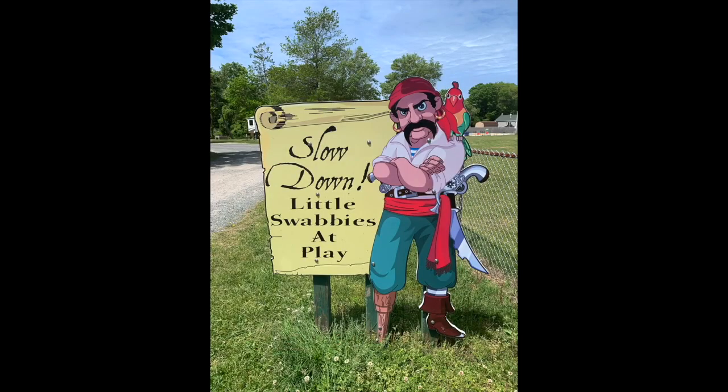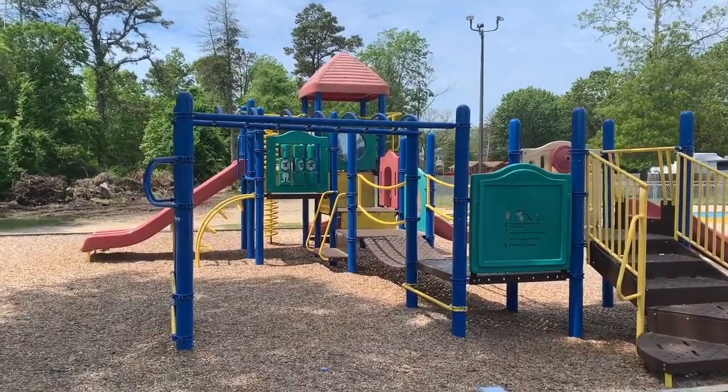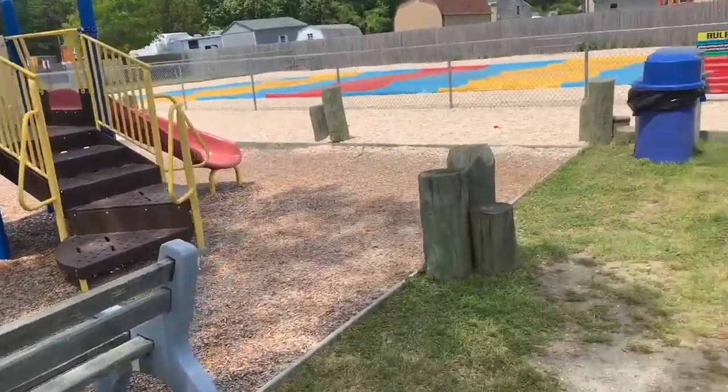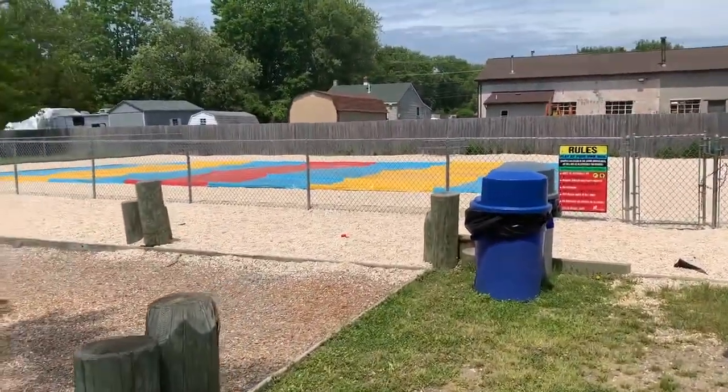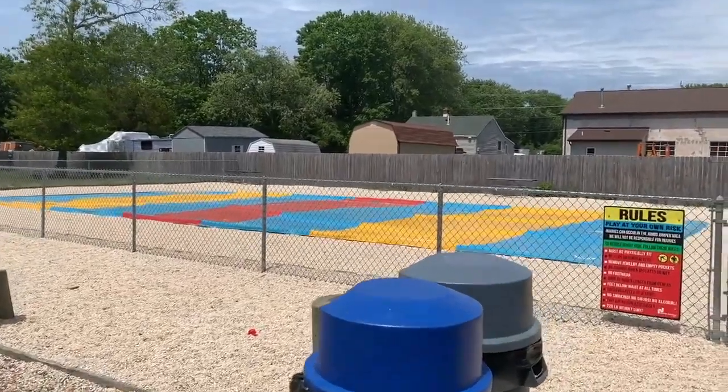There are multiple playgrounds. There's one in the middle, and there's a bigger one up front that has so much stuff. Your regular playground set, as well as a bouncy pillow, which if it was inflated, I probably would have been jumping on it.